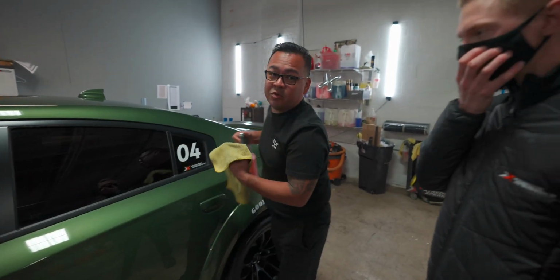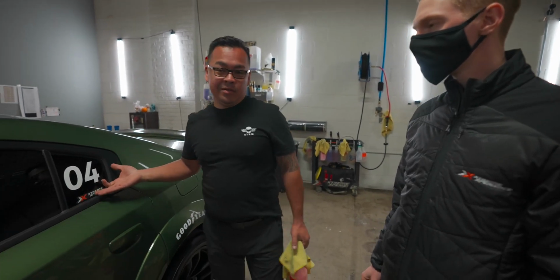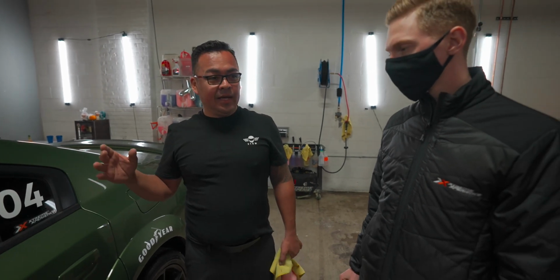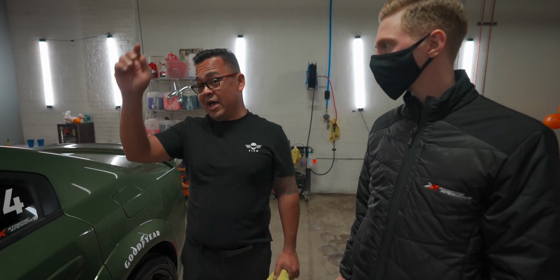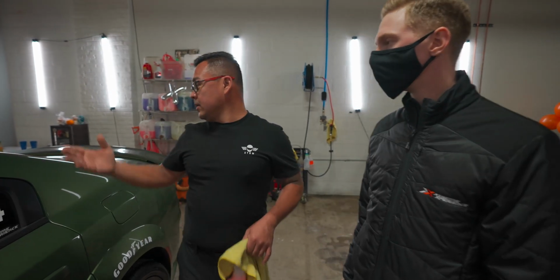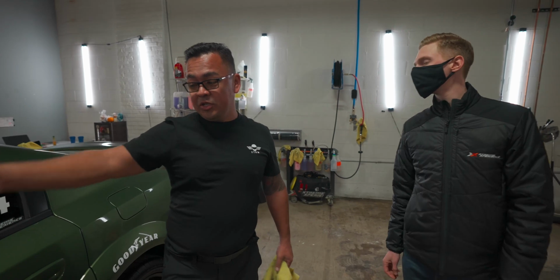Prepping all the cars for the first event of the season. We already detailed all the cars. We branded the new ones. This is the last one to brand. Yeah. We put the branding, the number of the car to identify the cars on the track. At this point we have two green ones. We have green one number 02, this is 04. Website and everything.